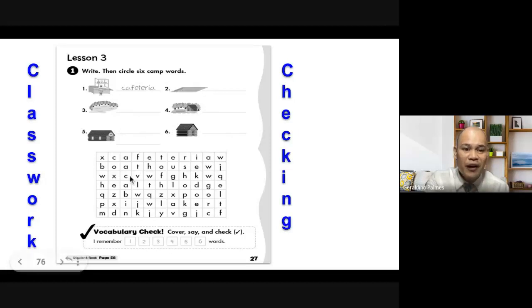And also we will find the vocabulary here in this word search. Are you ready? Please get your paper. Okay, ready? Number 1 is cafeteria. Of course, cafeteria is there. Number 2, pool. Write the correct spelling. Make sure it's correct. P-O-O-L. Number 3, lake. L-A-K-E. Number 4, boathouse. B-O-A-T-H-O-U-S-E.